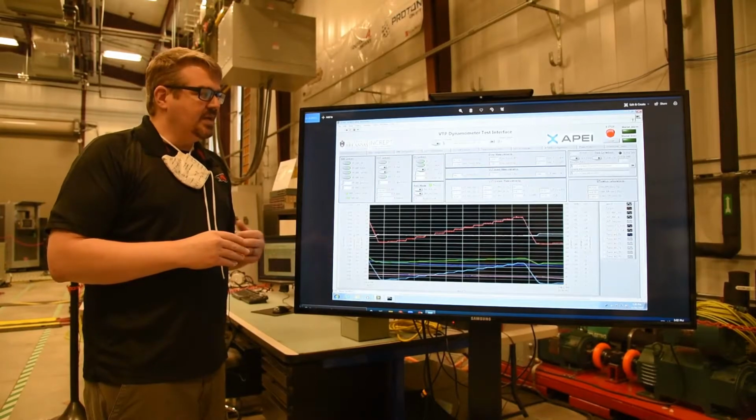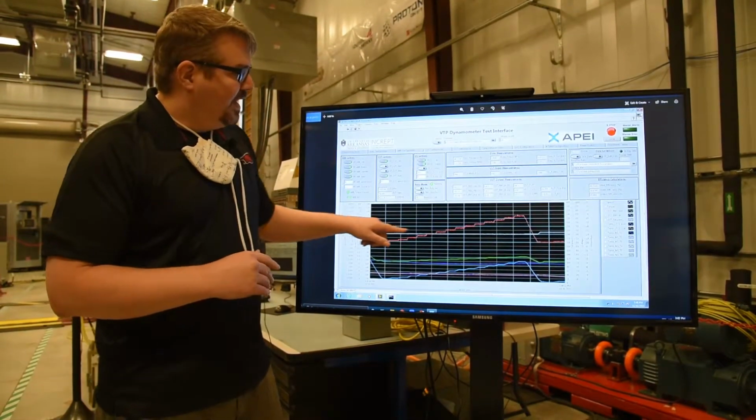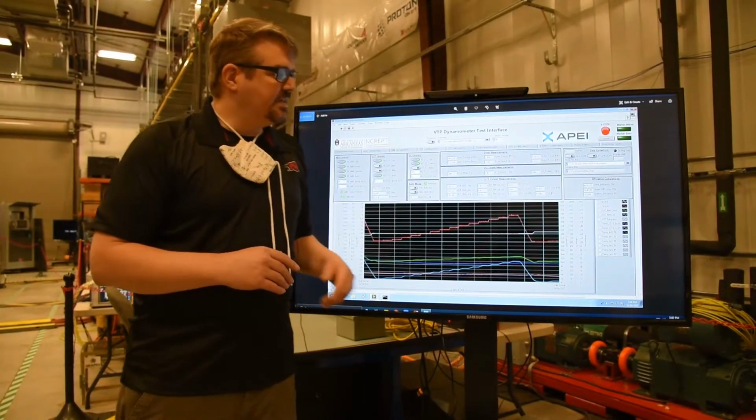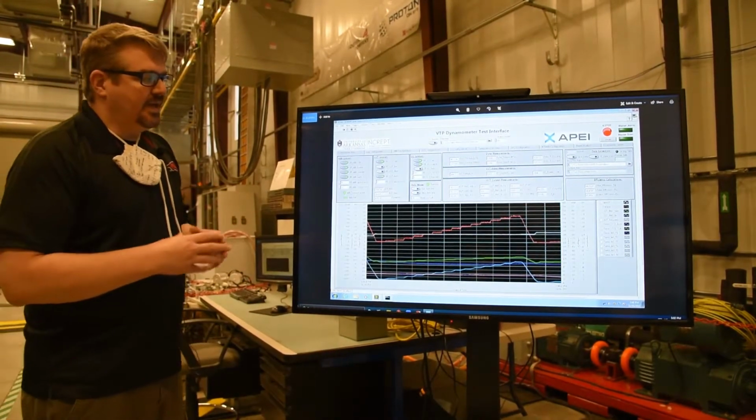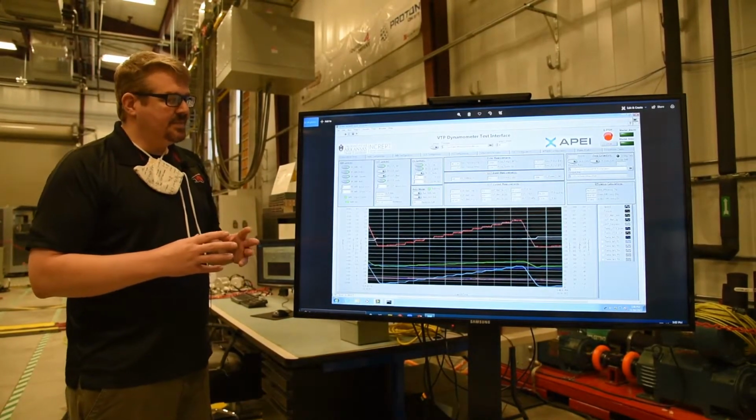And so, tests would take about 3 hours. It would go through a certain speed, step through the torques, and then ramp up to another speed and step through the torques again. And we're able to collect a lot of great data, terabytes of data, create nice efficiency maps, things of that nature.